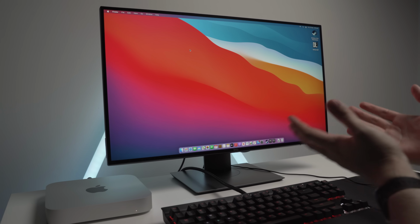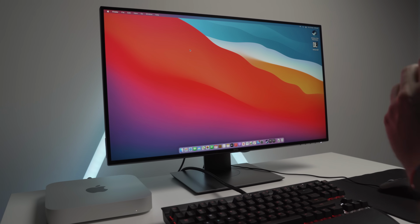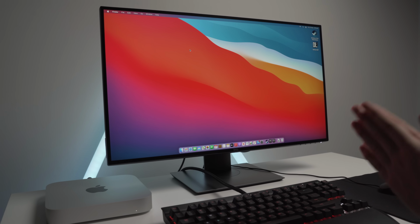And if you guys aren't keen to play at 4K, which is like 95% of people, if you just want to play at 1080p, you're going to get very, very good frame rates on pretty much any game you can play. I'll be doing a 1080p gaming test very soon.